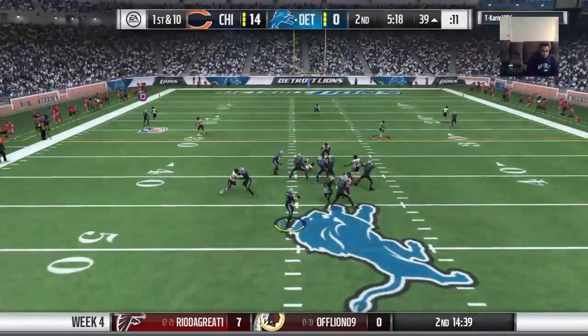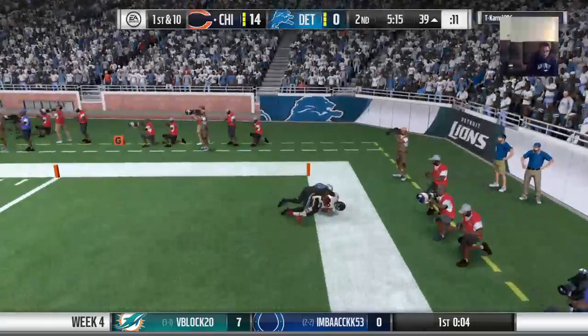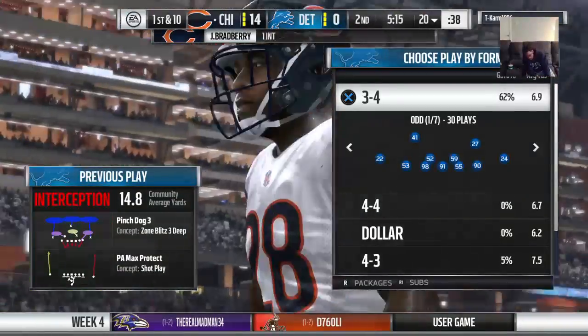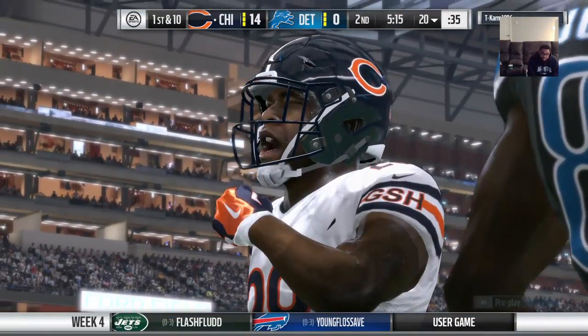Now a play fake here on first down. He's going to wind up and air it out. And for the third time here in this half, it's intercepted. A great read, and it's picked off. And a big turnover there as his guys will get the football back.